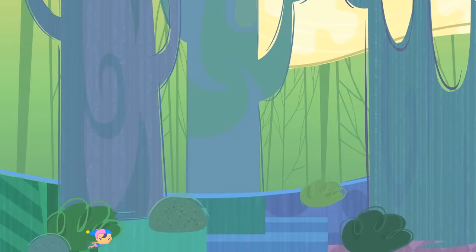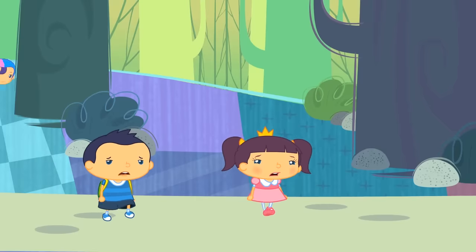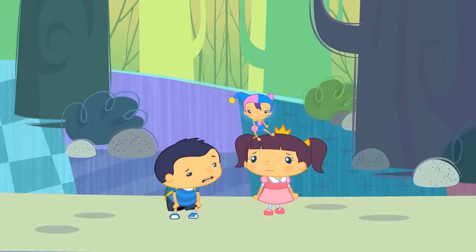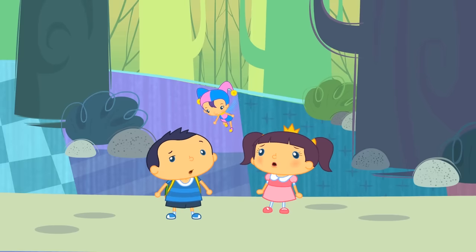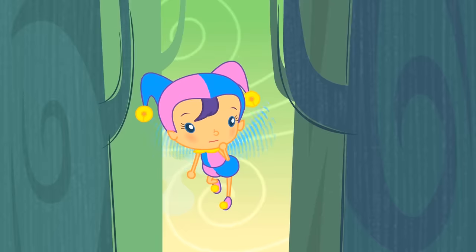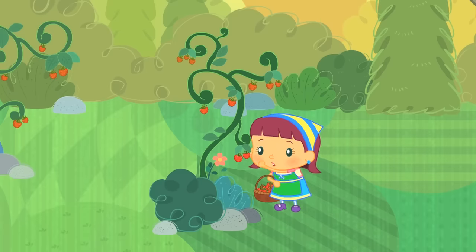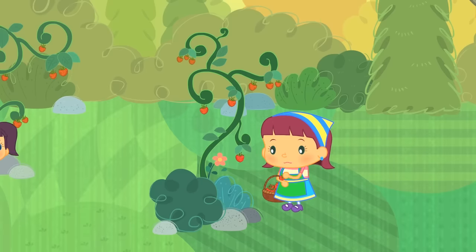Alice, Brian, and Cherryberry had been walking for quite some time when Alice suddenly said, my legs are tired. Mine too. We've been walking for ages. Don't give up just yet. I'm sure we're nearly there. Hey, who's that over by the hedge? It's Jenny Shaker, the jelly maker. I wonder what she's doing.